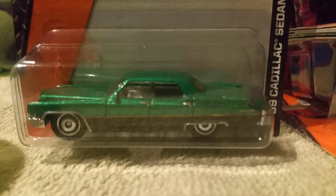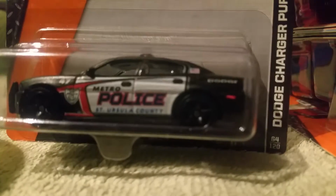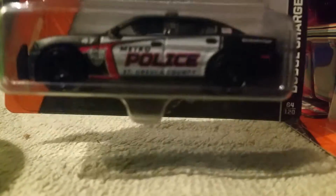Let's take it over here. Now on to Friday. I don't even remember. I went to another Target, and I already. Oh, no, I didn't. Here we go. I found some new Matchbox. I got another Cadillac. Yeah, that thing's nice. Got another Cadillac. Got another Dodge Challenger Pursuit. Yes, I did.